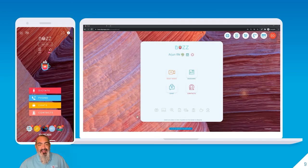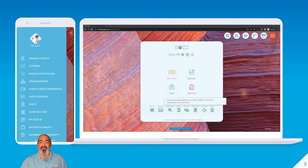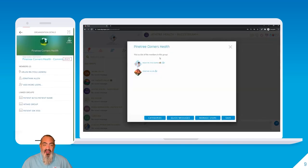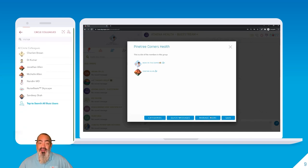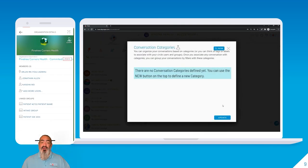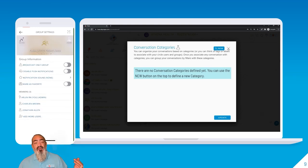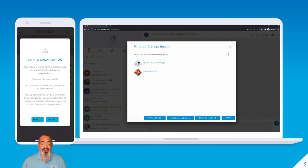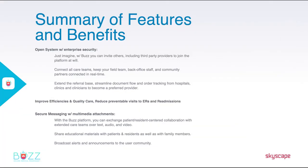Buzz Organizations gives you those audit controls you need without having to worry about heavy IT personnel stepping in. You're able to not only create organizations where people will be in your contacts and part of your Buzz circle, but you can link up those people in those organizations to different groups and groups to organizations. If you do have people leaving your organization, you can simply remove them from the organization. They'll be removed from the groups, keeping all the structure of the messages inside that group able to be used again.